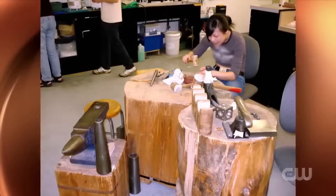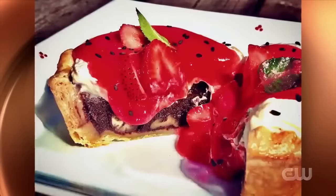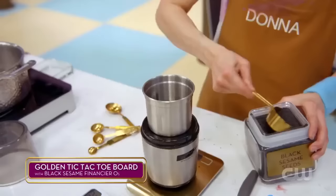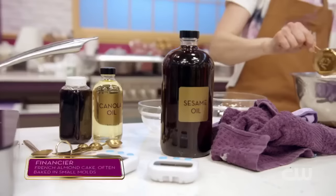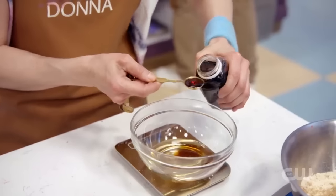My name is Donna. I'm a props builder, and I'm from Langley, British Columbia, Canada. Working in film as a props builder, I've sculpted things. I got into baking as that extra layer because I get to play around with the flavors. I am making a golden tic-tac-toe board with black sesame financier O's. I draw a lot of my flavors from my Korean background. Also, I like to swap my salt with fish sauce. It's got the umami, baby.